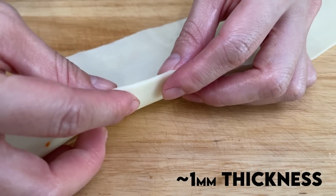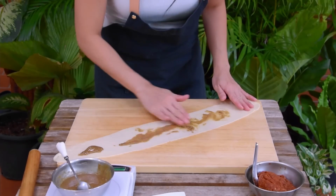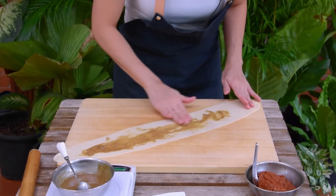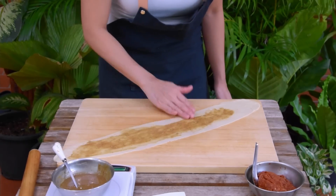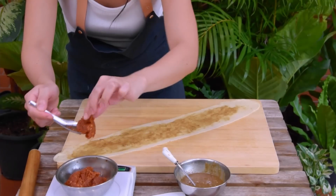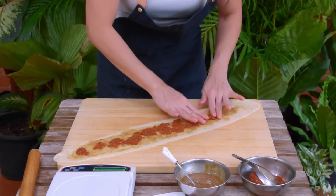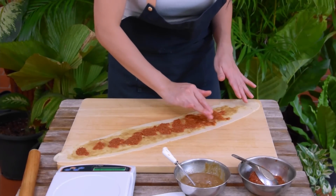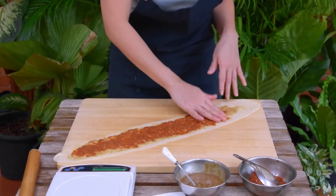Now, once the dough's rolled out, take 1/6 of your Yousu, smear it evenly onto the strip. Leave about 1 centimeter along the sides and 10 centimeter at the end for easier sealing. And then grab 1/6 of your beef paste, place it alongside the strip, then gently smear it out evenly, also leaving out the same space as the Yousu.